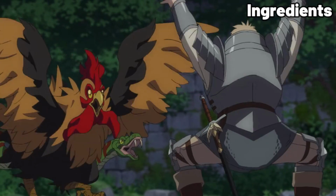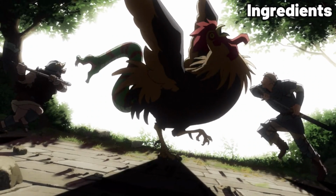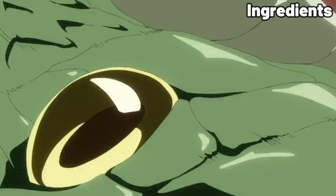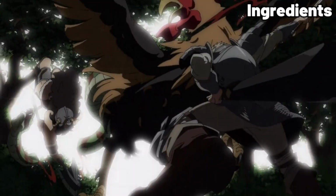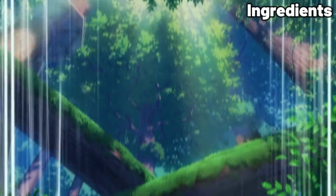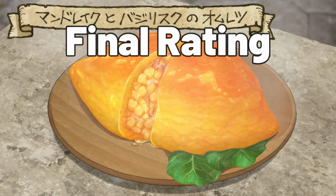Pretty straightforward, however I think the hardest part about this would be getting the chicken part, since Basilisk could prove to be troublesome to deal with, but come on, it's a giant chicken. It seems more than worth it. On the other hand, the Mandrake could be annoying to deal with, so maybe substitute that for something else. I give the Mandrake and Basilisk omelette a rating of S tier.